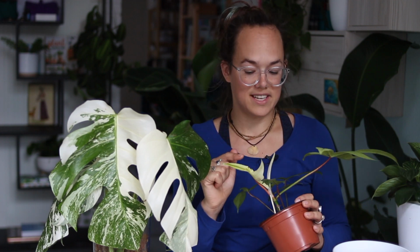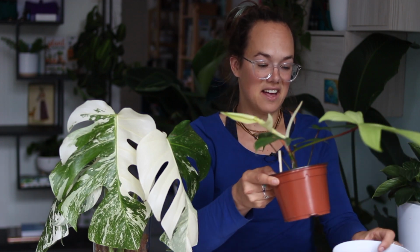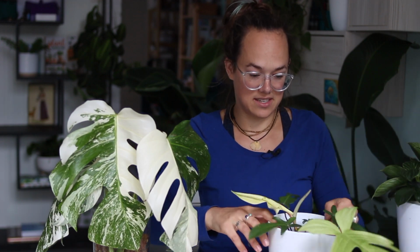I can't wait to show you this unfolded leaf. It will be so nice and white compared to the minty green of the newer leaf and the green of the older leaves. Yeah, I love him. Casper, the ghost. I also wanted to show you some new growth that I found in different plants.